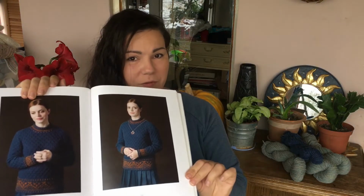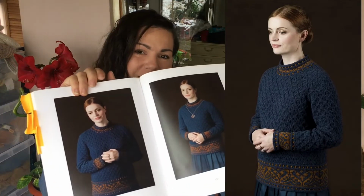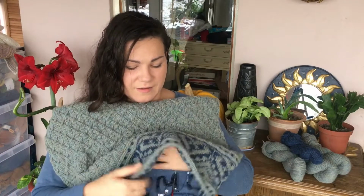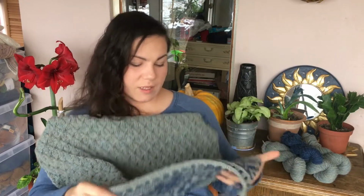And I just don't know how it will look, because in the picture there is a beautiful garment and it has its proportions, but I think with a bigger gauge, the proportion is going to be much bigger. So this is the original garment. It's beautiful, and I will see how mine looks, because I think the color work is bigger now. At least I hope everything will be slightly bigger proportionally, and everything will work out.